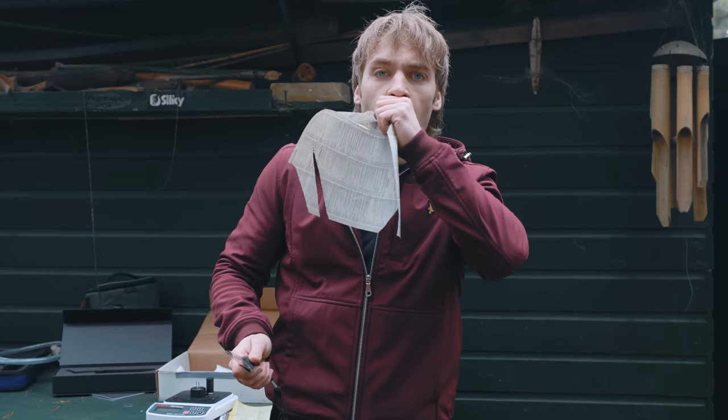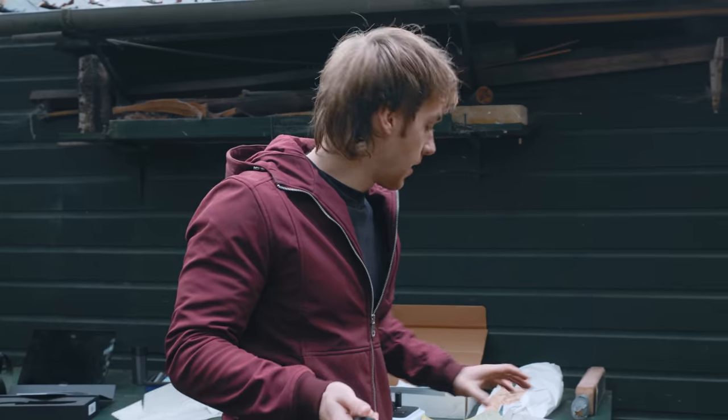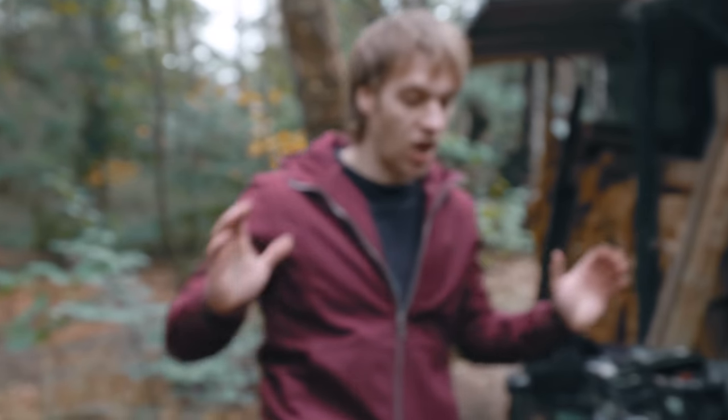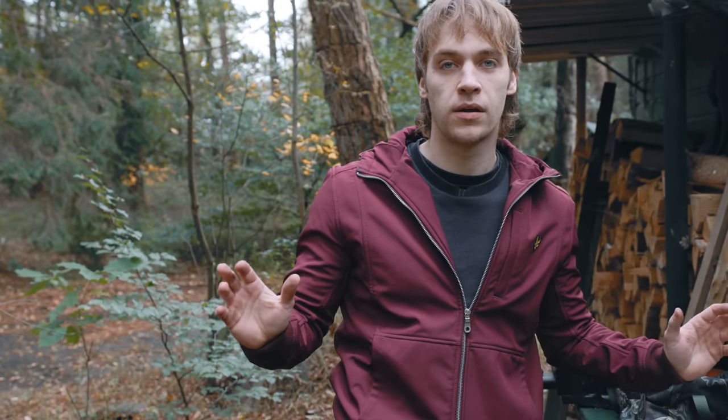Oh, of course it's not perfect, but I want to see how sharp it is still now then. 204. That is absolutely insane after 10 bloody cuts of rope. That is still a sharp, okay sharp knife.